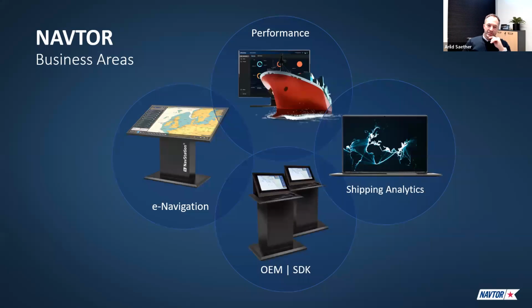And how we address these trends is that we have 4 different business areas in our company. This makes us very close to a one-stop shop for both e-navigation services and also vessel performance services. Looking into the 4 different business areas, where everything started was within e-navigation. We make good planning tools, how to make a good voyage. We have auto-routing functionalities. We have weather services. We have publications. We have ENCs.